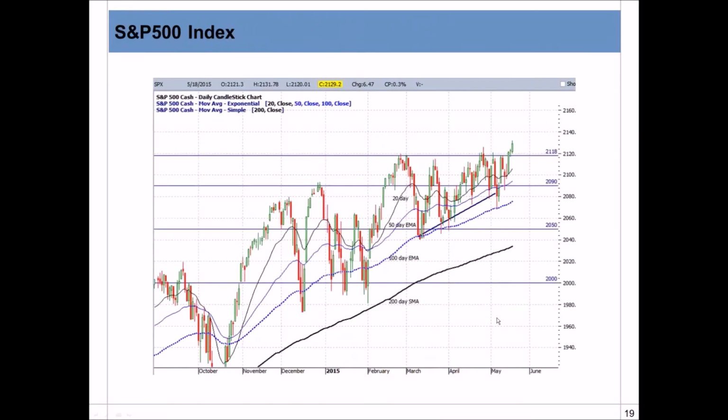Here's the SPX. Same chart. I've got a 20-day line on this one, 50, 100, 200. Even better, it's taking out higher lows. I would say, regardless of what the economy is doing, this is going to break up through, and it finally did. So that looks good. How much higher can we go?